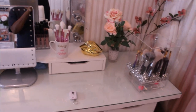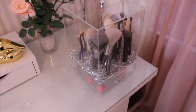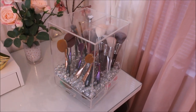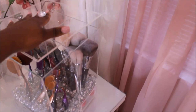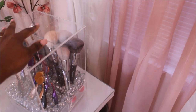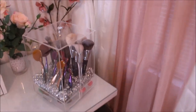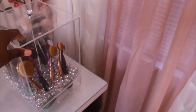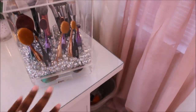So right here on top of my vanity, I just have this spinning brush holder from Bella Posh organizers. And I absolutely love this thing because it's really nice and it allows me to keep my brushes covered. It has a little top on it, so it allows me to keep my brushes covered like I like. So these are just all of my clean brushes, and when I clean my other brushes that I showed you, then I put them back where they go. On one side I just keep my oval brushes, and on the other side I keep face brushes, and at the bottom on one side I keep my clean beauty blenders, and on the other side I keep my dirty beauty blenders that I have to wash.